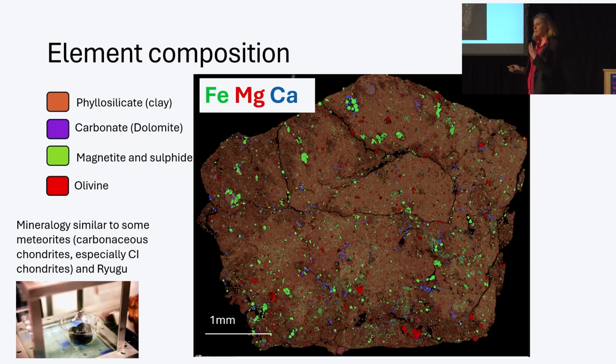So the mineralogy looks slightly familiar to us who study meteorites. It looks similar to some carbonaceous chondrites, especially a very rare group called the CI chondrites, and also similar to Ryugu. And this made us think that maybe, although the CI chondrites are rare on Earth, maybe this sort of asteroid is actually common in space, because of the three asteroid sample returns that have been done so far, two of them look very, very similar to each other. And the CI chondrites, although they're rare, are very, very fragile. And so most CI chondrites, when they hit the atmosphere, will simply break up and won't make it to the ground. So our meteorite collection is extremely biased.